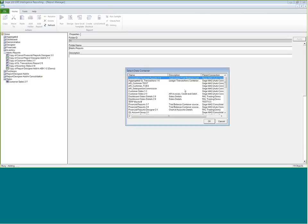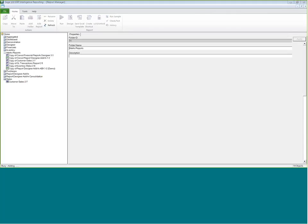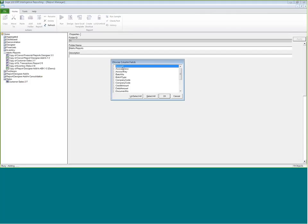and it will open up a new box that allows us to choose where the data is coming from. So if we want to pull data from, let's say, our GL transaction report, very easily we can choose GL transactions. Then it gives us the ability to choose what fields from that table we want to make available for reporting.